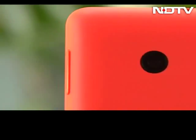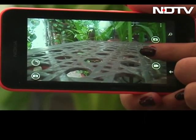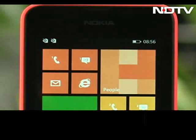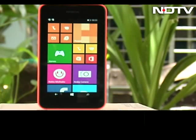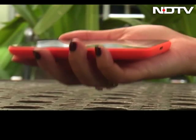The camera is a 5 megapixel, which is backed by the Nokia camera app. And then pops up problem number 2. There is no front camera. A huge miss for Lumia and a problem for all selfie addicts. This is a dual SIM phone. It comes with 4 GB of internal memory along with a micro SD card slot.